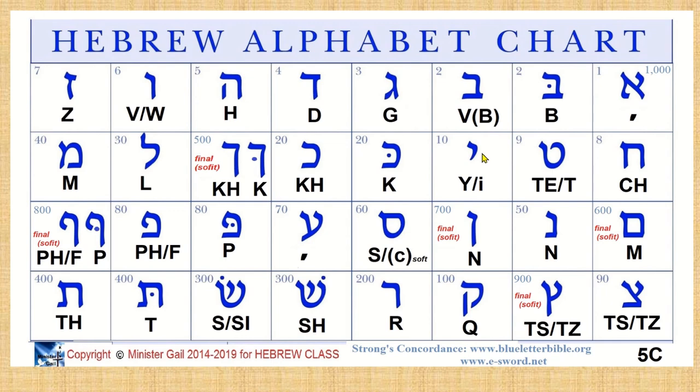Yud. This is the power, the right arm of God, the power of God. This is the power letter. It's a Y or an I, always pronounced as an E. Value of 10, the power of 10. Yud.